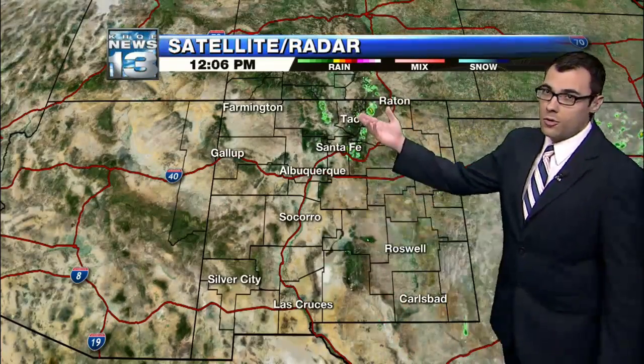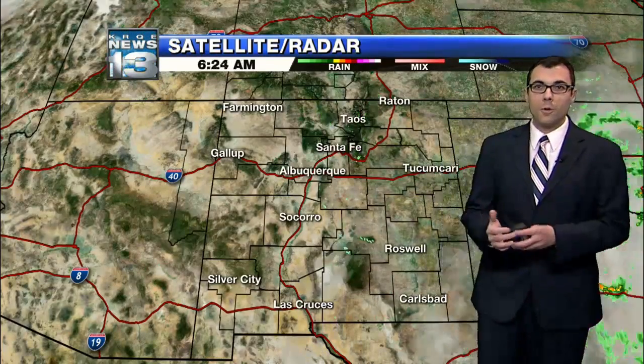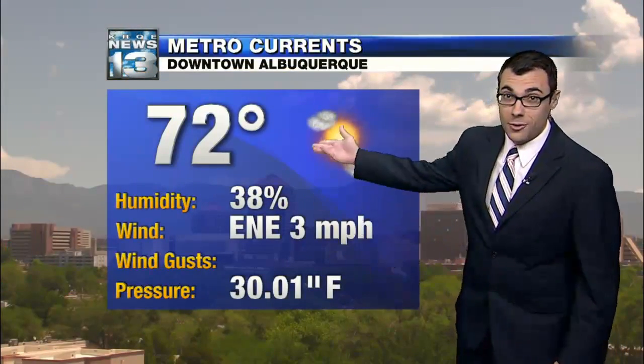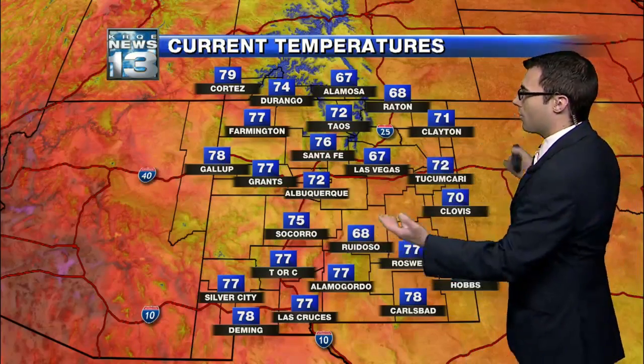Now, we will start to see a few more of these showers develop, especially across the north and into the eastern part of the state later on this afternoon, where we're still holding on to a little bit of moisture, but don't expect the coverage of showers and storms to be quite what it was yesterday. We won't see as many storms across central and western New Mexico, thanks to some drier air starting to punch in. 72 degrees the current temperature with an east-northeast wind at only 3 miles per hour, so it's a very nice afternoon across the Albuquerque metro area, and it's very comfortable across much of the state.